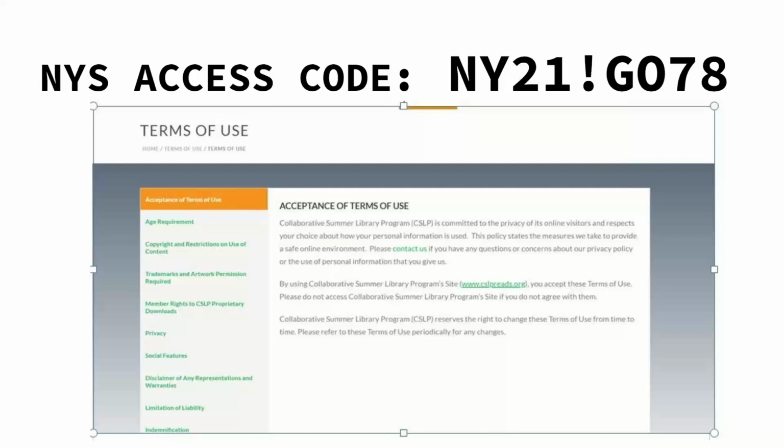You don't have to pay for this. Remember, I'm telling you, New York State has paid for this for every public library. You have to enter this access code. This will allow you to see the content that they have under manual download.